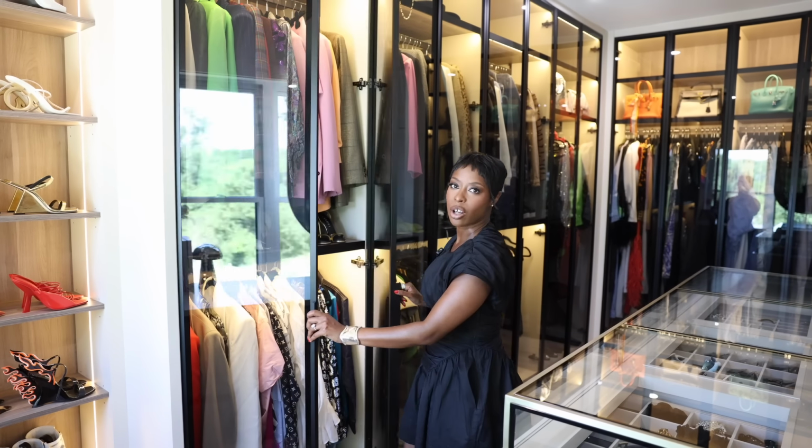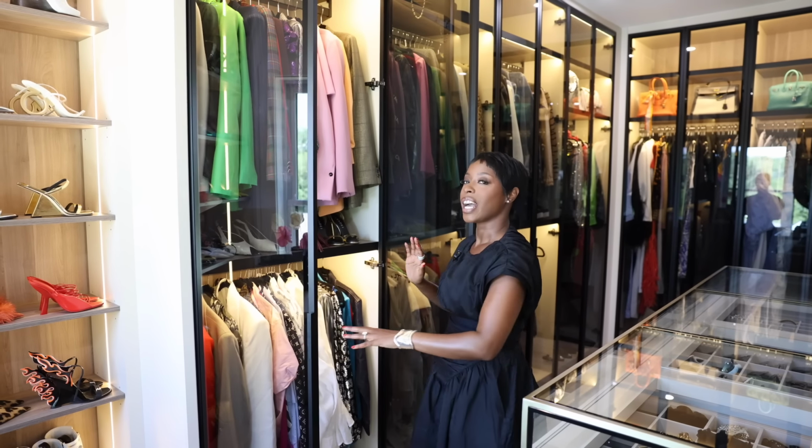Now let's get into the tour. First up for the closet is all of these cabinets with doors. I did opt for doors because in my old closet, I started getting almost claustrophobic. I have a lot of things and I felt like every time I went in that room, they were caving in on me.